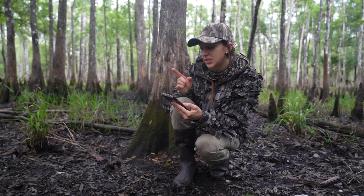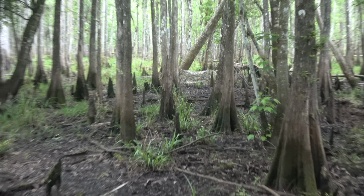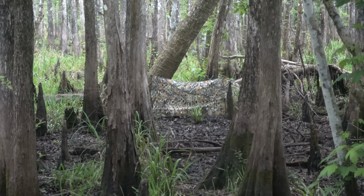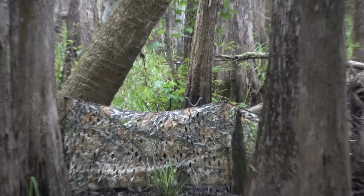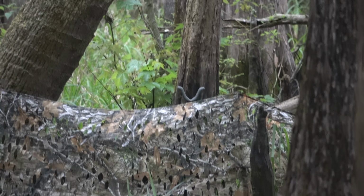First thing that I have to do before I move this bird is log it with the harvest report. If you have service, you can do it on your phone. That was our setup. How good is that? Hiding right behind there, you can actually see where the bog is still set up.